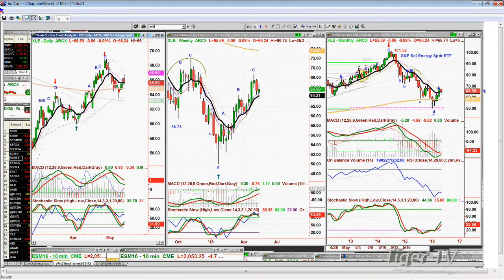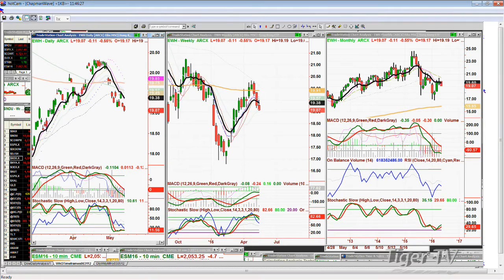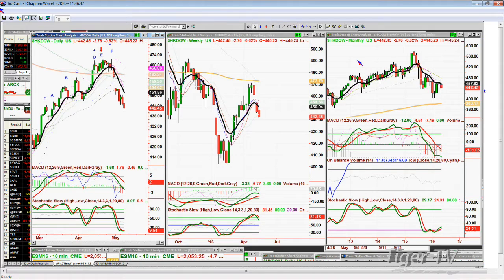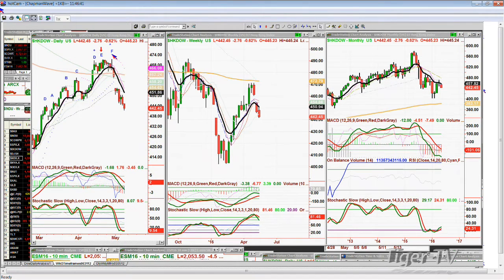EWH now. Hong Kong? Yeah, Hong Kong. So this is the Hong Kong EWH. It's actually not the best vehicle to use. If I can go to HKDOW, you'll see it's a little bit better chart. I've articulated, I've got the notation. It made a peak F top already, trading at 442.45, down 2.76.